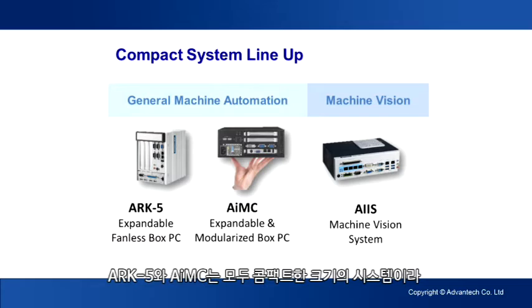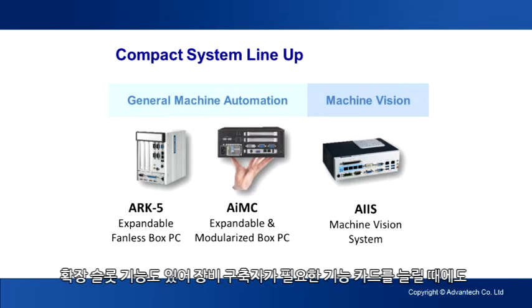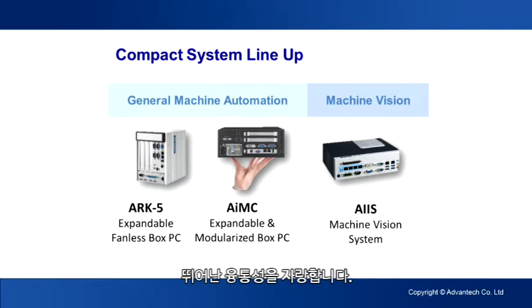Both ARC-V and AIMC are compact-sized systems to help equipment builders integrate them into the production line, and they have expansion slot capability, which is flexible for equipment builders to extend the functions they need.